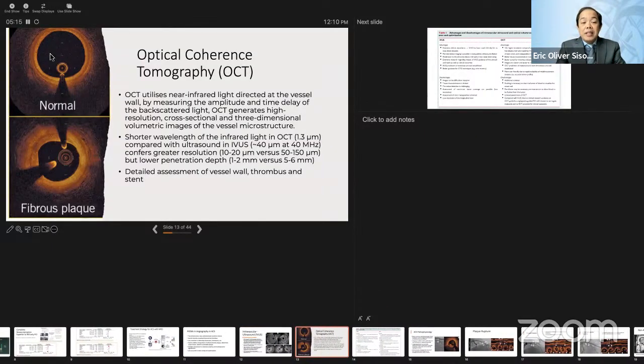Optical coherence tomography is a newer modality which uses near-infrared light, which is also reflected by the endothelium, and it generates higher resolution cross-sectional images as well as three-dimensional volumetric images of the vessel. The shorter wavelength of the infrared light produces higher resolution. However, it has lower penetration depth, and it's very useful in terms of the detailed assessment of the vessel wall, the thrombus, as well as the expansion of the stents.